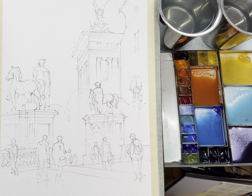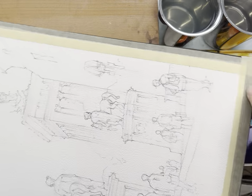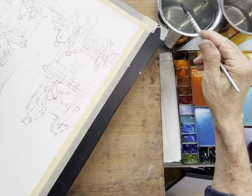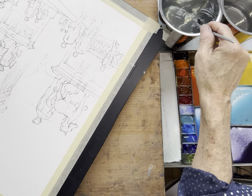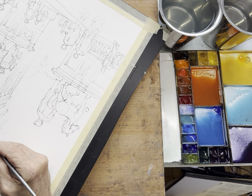I almost always design my own skies. What I photograph is rarely what will work best in my painting. But in this rare case, I think it actually does work. So I'm going to just do a sort of demonstration on how I often paint skies.